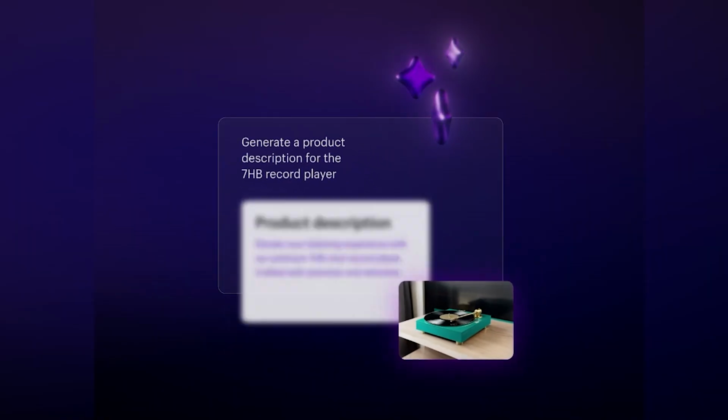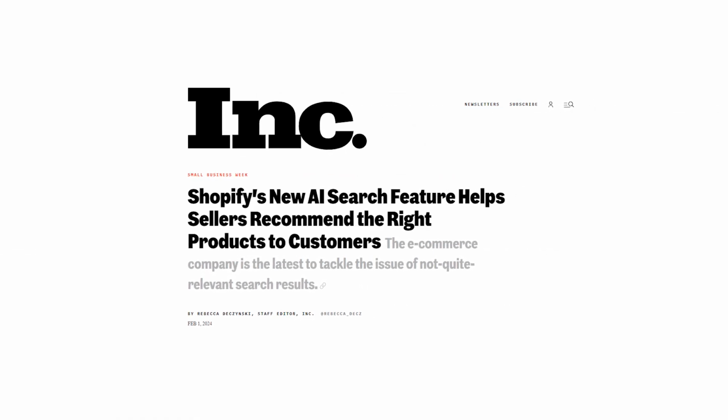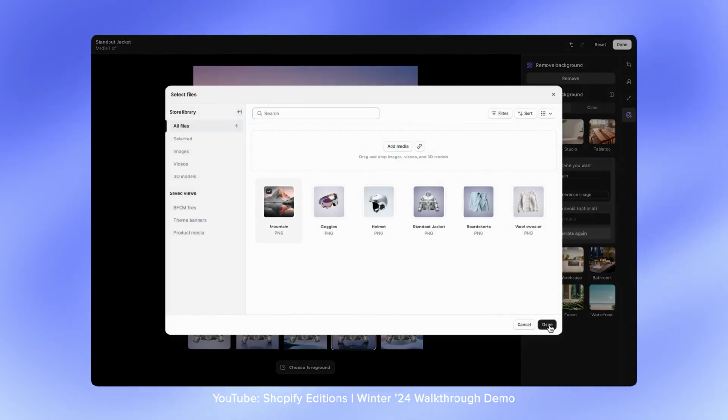So Shopify has been getting more and more into the AI space with features like AI product descriptions, AI search features to help customers find the right products, and even AI chatbots for their own customer service. And they just announced a few weeks ago that they're launching another AI feature called the Magic AI Image Editor, which they claim can make any product pictures look professional.